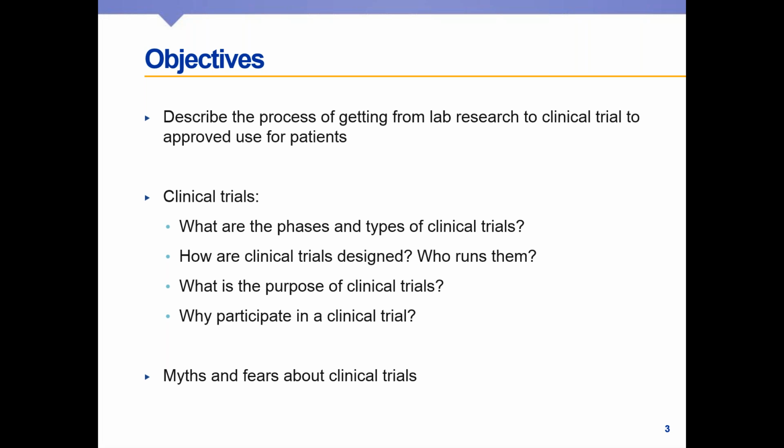Once we get to the trial, there are many phases that go into a clinical trial as well as different types of trials. I'll try to outline what those are. I'll outline how we design them and who runs them and who designs them, as well as the purpose of the clinical trials and why we participate in them and why patients and physicians should participate in them. And hopefully I will answer some myths and fears about trials, and in answering your questions, hopefully can give everyone a better sense of what all is involved from both the patients as well as from our point of view as the physicians.